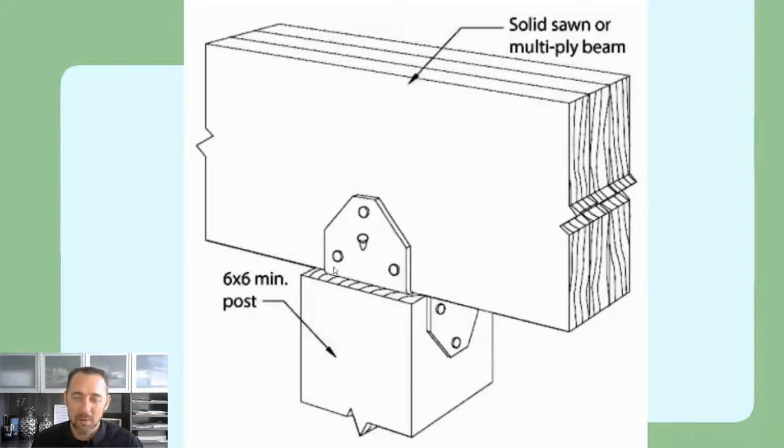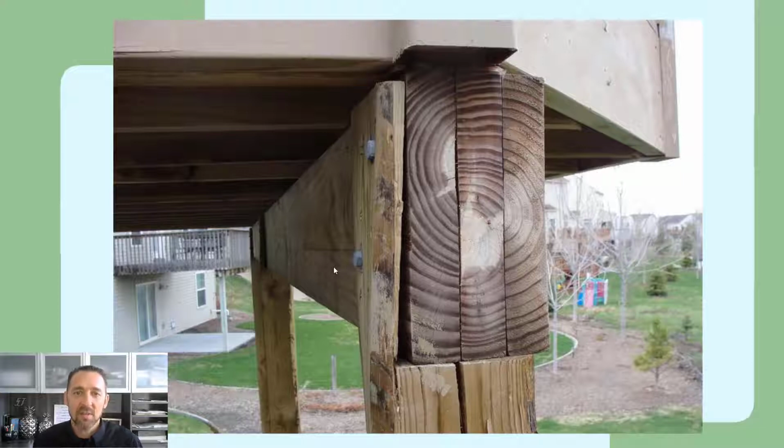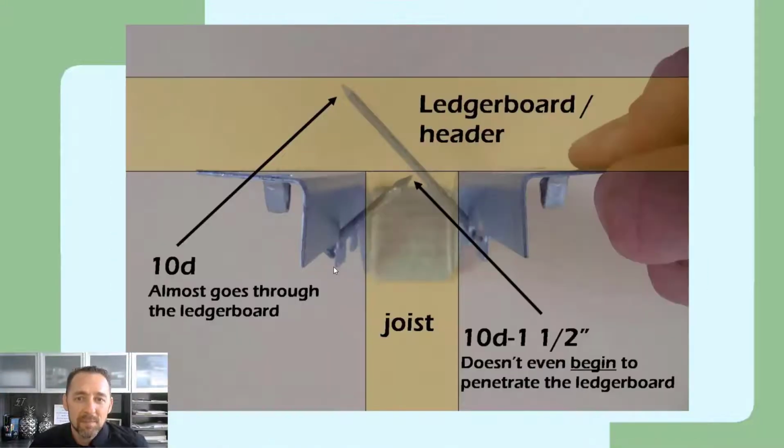This is how they want you to do it, of course. This is not that. This is where they left a little sliver of a post, and then they bolted this little sliver onto the beam to hold it in place. The building official passed this. I don't know. I mean, I guess maybe it's okay. Sure seemed cheesy to me. Something we used to see all the time.